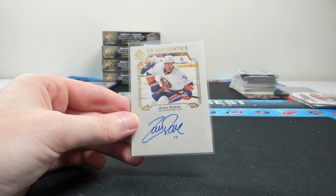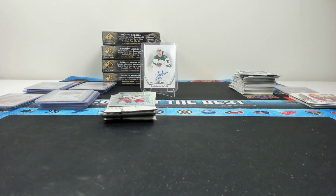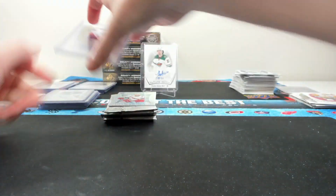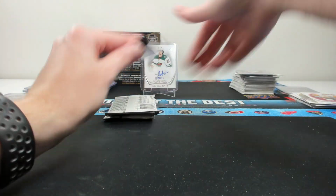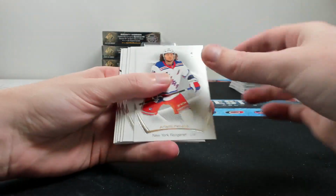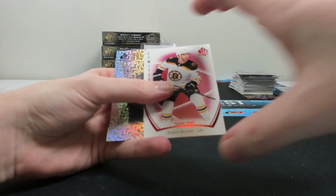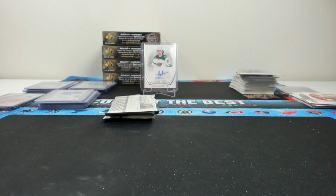They remind me of the Panini private signings. Those are clean. I like those. Parise for the Islanders. But yeah, if they had an inscription on this, sign me up. Aho for the Hurricanes and Ben for the Stars. Red of Hall for the Bruins, Stone for Vegas, and Jack Hughes for the Devils.